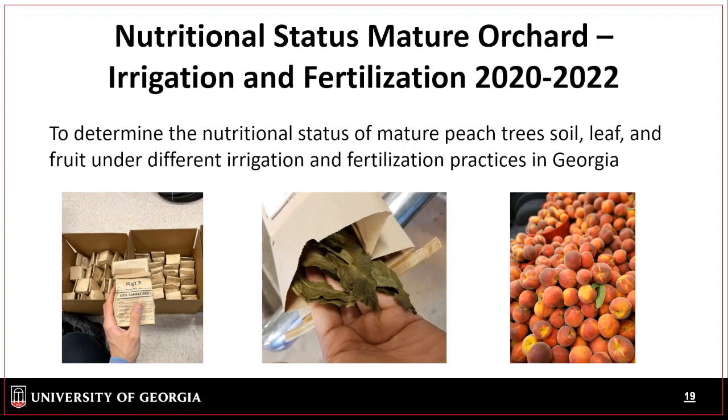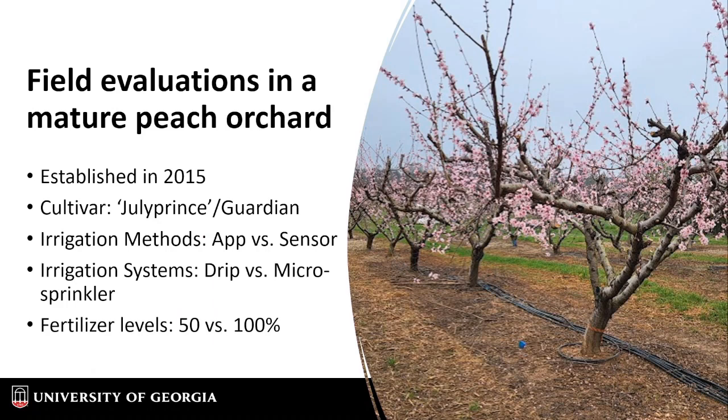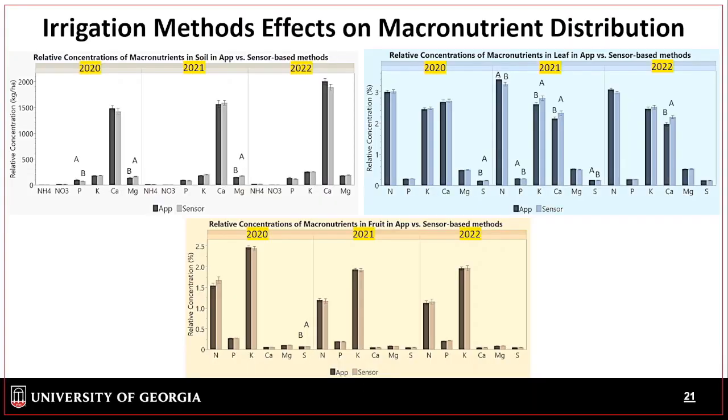Now, when we look at 2020 to 2022, looking at the same orchard, we just started working with 50 and 100% fertilization rates, and now we basically knocked out the non-irrigated trial and just started looking at a smart irrigation app that we have out, and a sensor-based app for irrigation. And then we have the drip versus microsprinkler and just the 50 and 100. The graphs are similar, where we have micronutrients, and we have soil, leaf, and fruit.